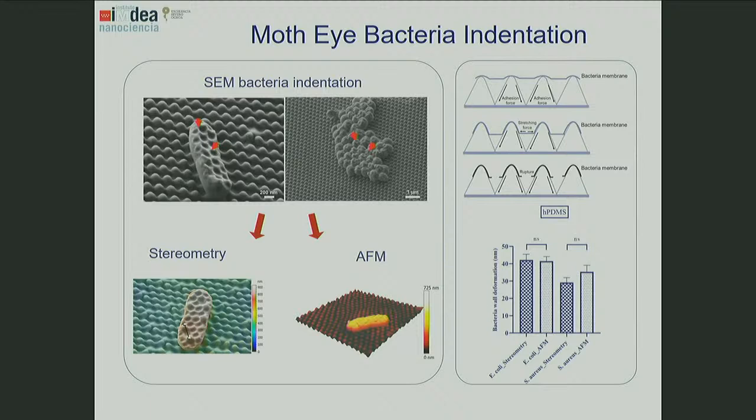So as I mentioned, this is a mechanical rupture. What happens is, if this is a bacteria membrane, when it comes to a surface, it wants to attach because they want to create a biofilm, a colony. So as they attach to a surface that is smaller than they are, the membrane becomes deformed and stretched, and that causes the destabilization of the bacteria and the death.